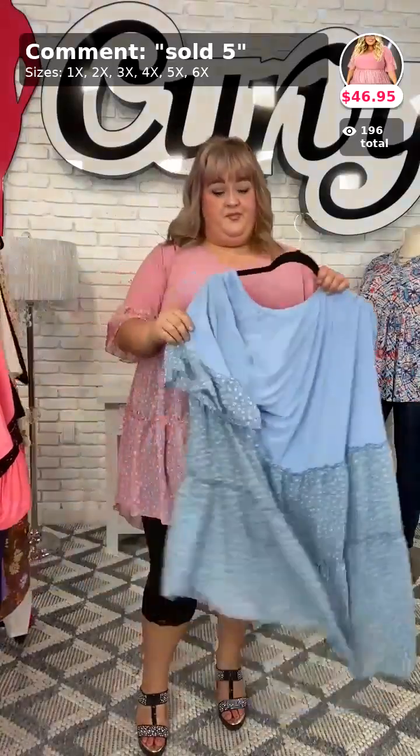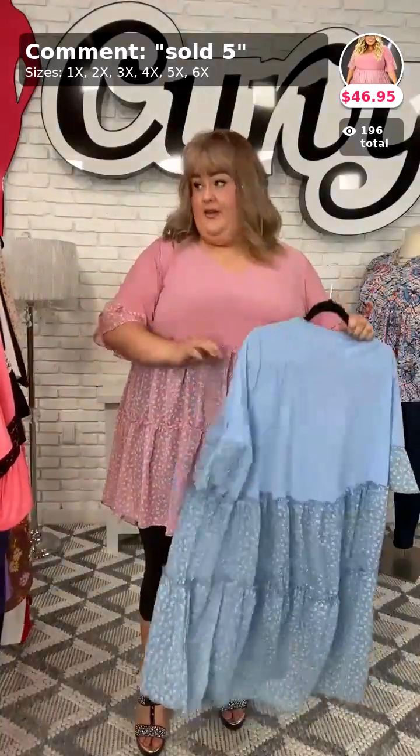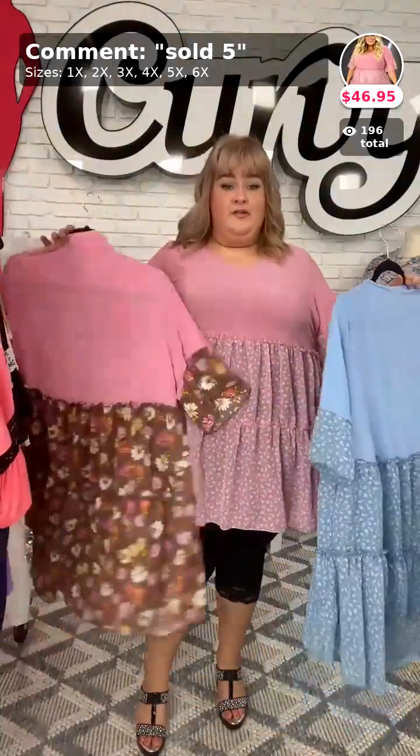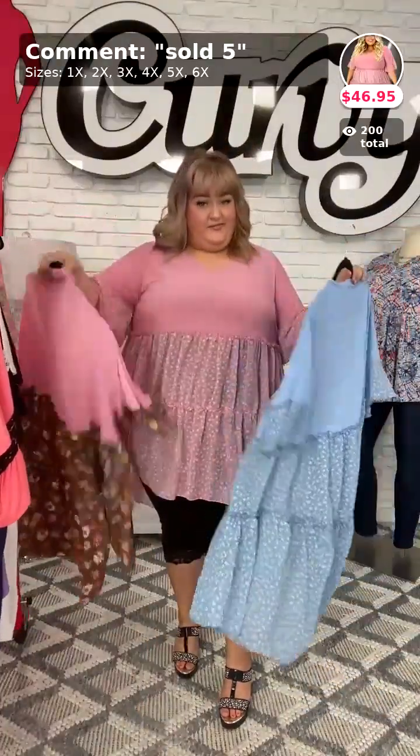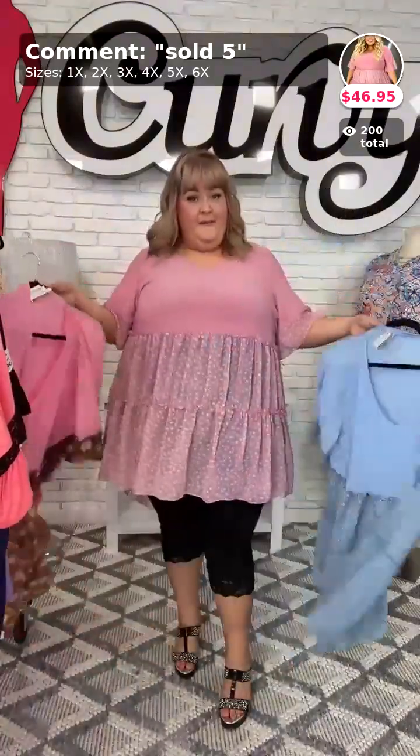Blue, brown, or pink? Brown. Pink. Blue, brown, pink.